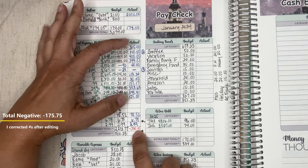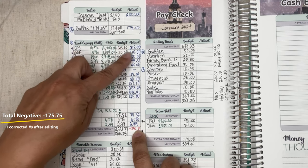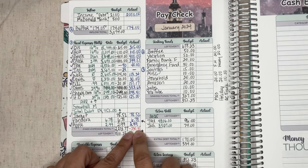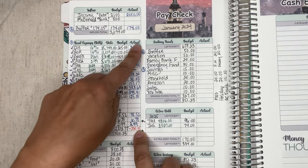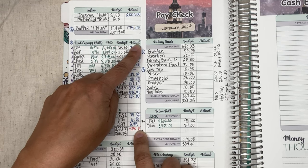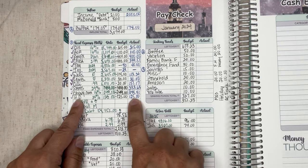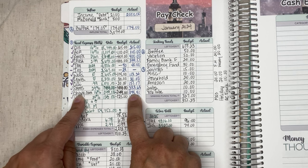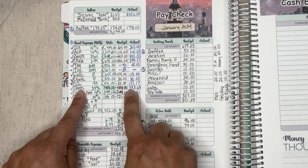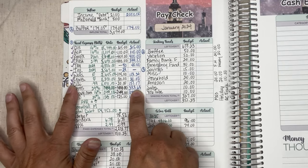So I really have to be really close to this. That means that I used McDonald's money to cover these expenses, and that's okay. So here we go. Home Depot, paid in full. Chewy.com, paid in full. Sam's, paid in full. So Sam's, all these threes are gone.